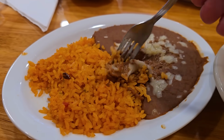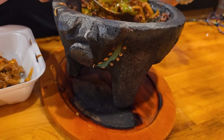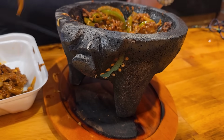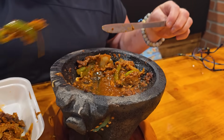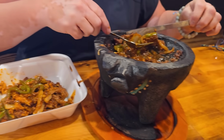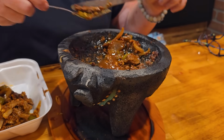The chicken's very tender. Everything is really hot. Seasoned very well. Beans and rice and beans. I love mixing the two. So it is a pig, and they call it a lava rock. It's still hot to the top. Yeah, it's still hot. It keeps it hot for a long time. Of course, Dawn's taking... Look at all that.